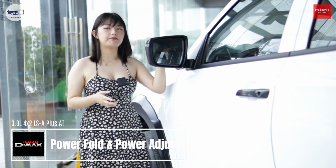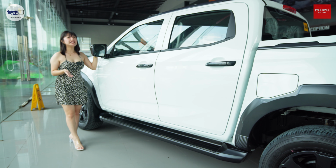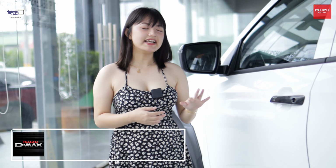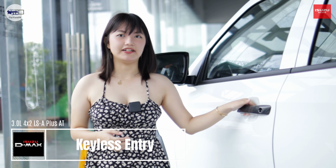So we have here a powerful and power adjust. And even the roof rail and yung door handle natin is naka-dark gray na siya. And naka-keyless entry na rin pala tayo dito, guys.